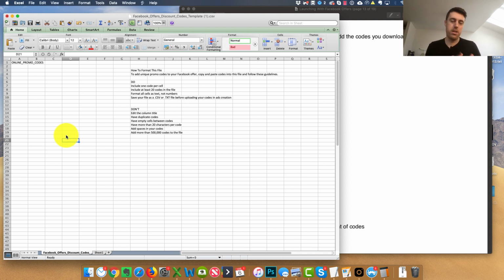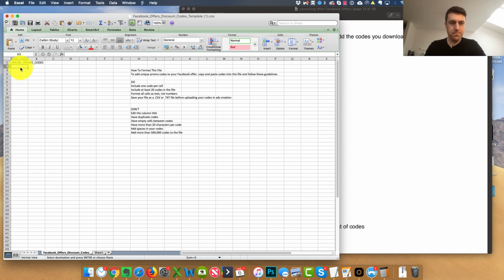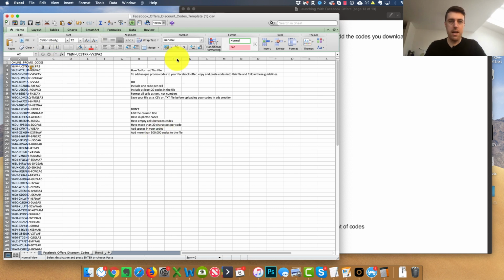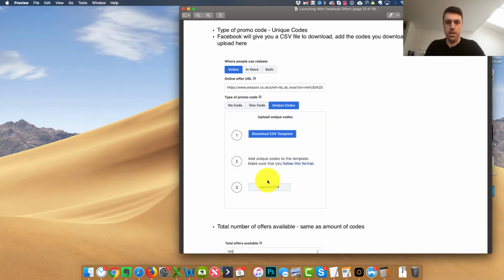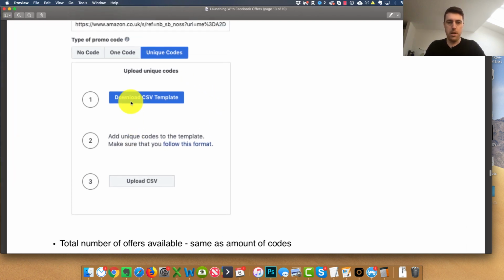So the easiest, quickest thing to do: upload, open that TXT file with Excel, and you'll get a list of codes like this. Just copy them over into this section here, and then save that file with the same name as you downloaded it, that's fine. Then come back over here, hit this button, upload CSV, and those files will be uploaded.